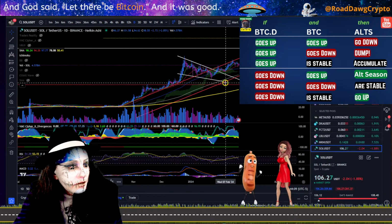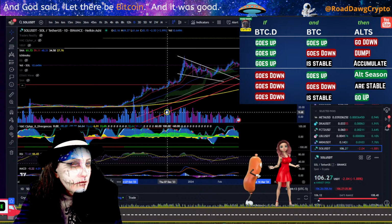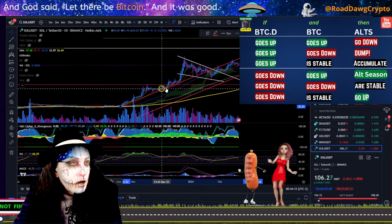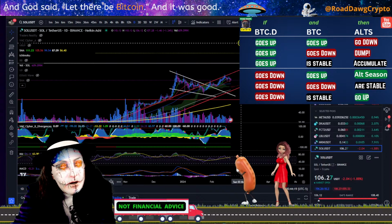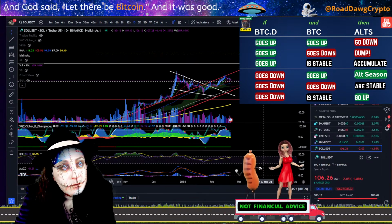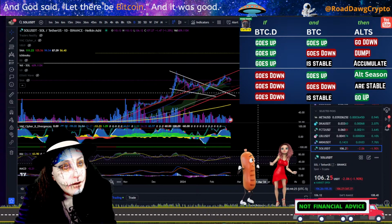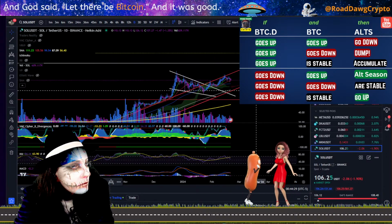She broke out of a channel, even though she lost this trend line. I'm still watching that. She can either break up above it and go freaking crazy, or she can just slowly go in a channel up to the upside. Unless she changes her mind and wants to go down, but things are looking pretty good for Sol.